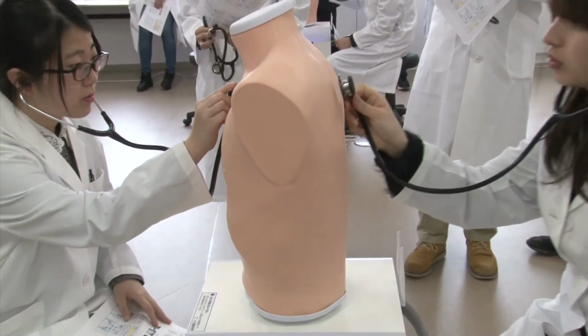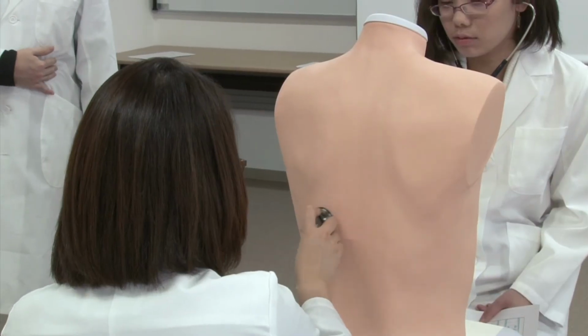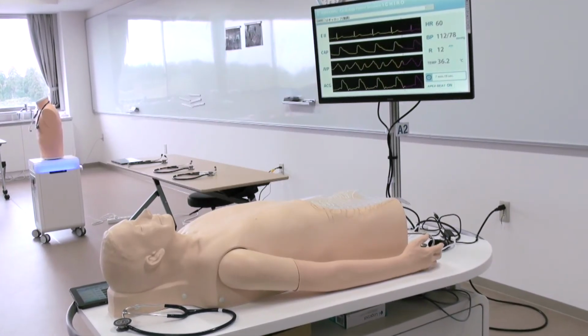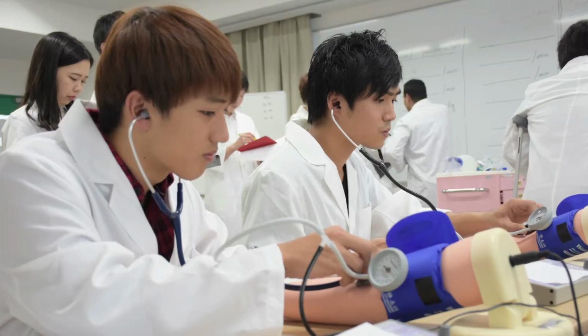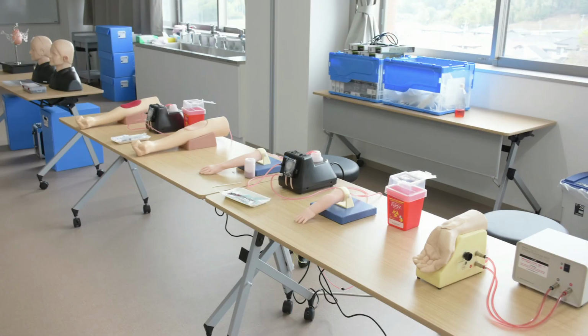For physical examination skills training, we have a sufficient number of simulators for basic clinical procedures such as heart sounds, breathing sounds, head, neck, and abdominal examination, blood collection, and central venous catheter insertion.